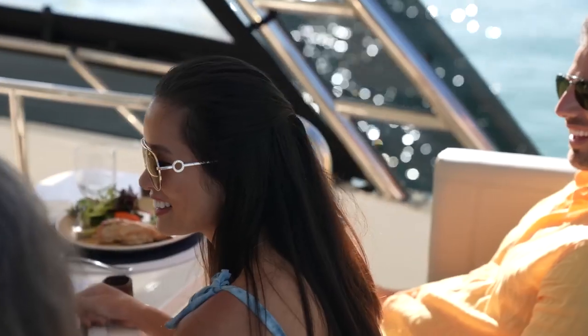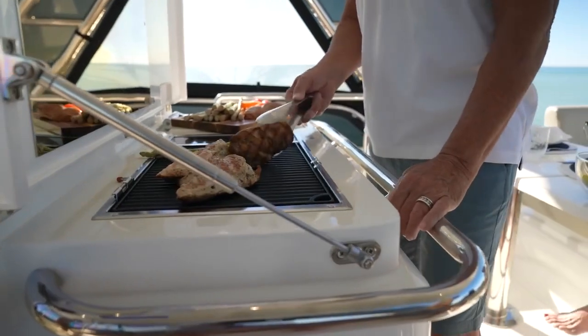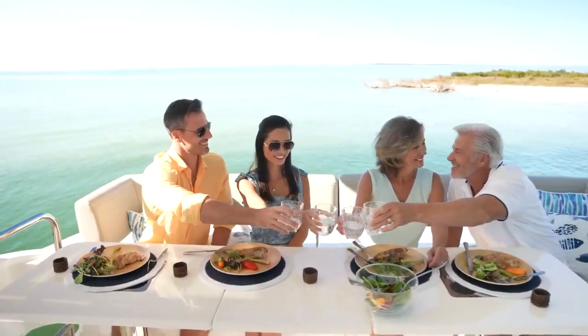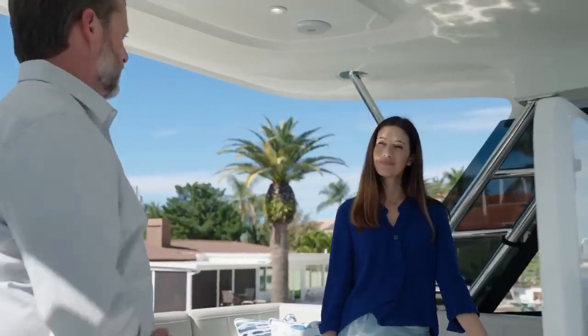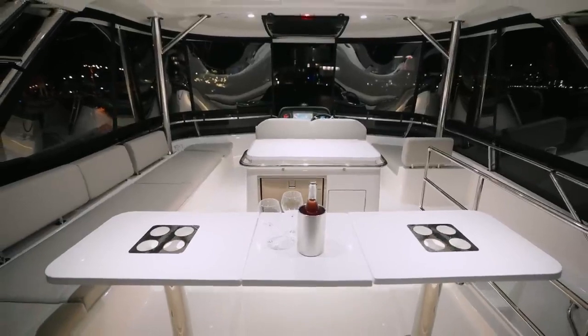Some of the nice features about this is that when you are grilling out, you're able to communicate with your guests on board or your family. You have easy access to the table, and as you mentioned, tons of cup holders for your drinks. So really a great place to have fun. The perfect amount of cup holders.